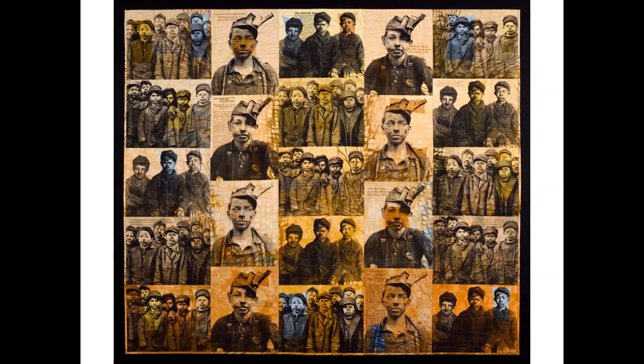The smaller boys, referred to as breaker boys, would sort the raw materials by hand, and they were as young as 5 and 6 years old. And for most of these boys, this was the beginning of their entire life's work.